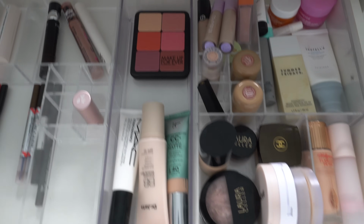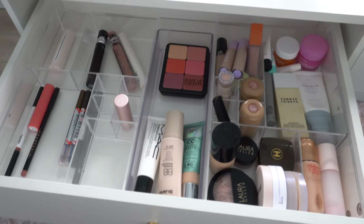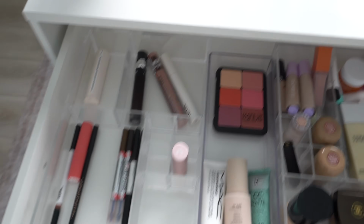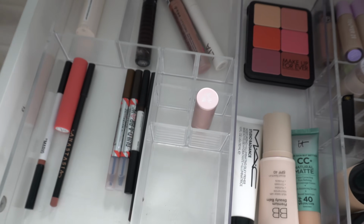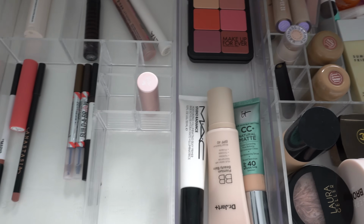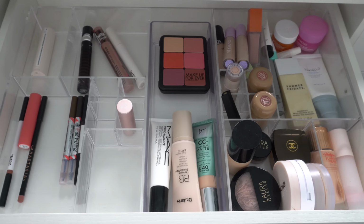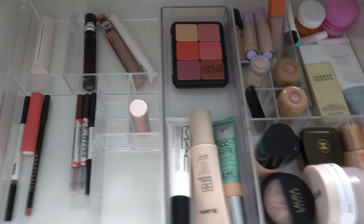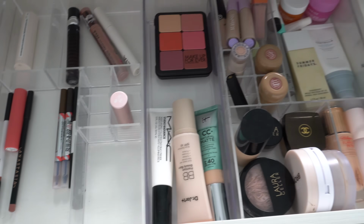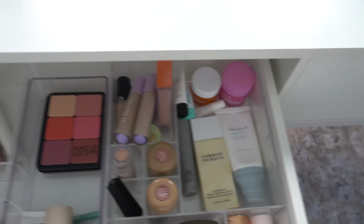So here are the products I've had in the drawer for the last month. It's a lot more empty than it was at the beginning of the month just because I've been decluttering and filming a ton of swatches and things as I've been going through my collection. So as I've done that, a lot of the things from here have just gotten put back in my collection. So this is not everything. I definitely had some more stuff over here, but this is what's left over basically that I've been using a ton for the past month.